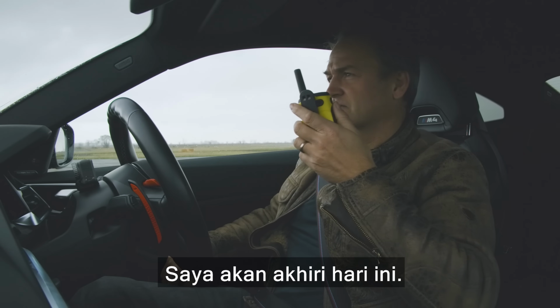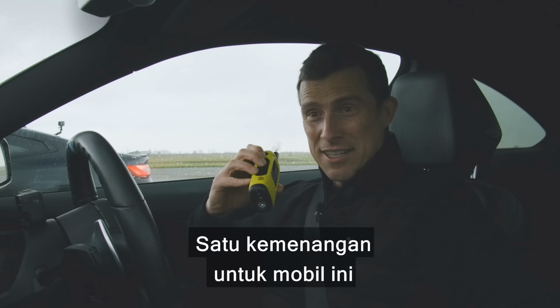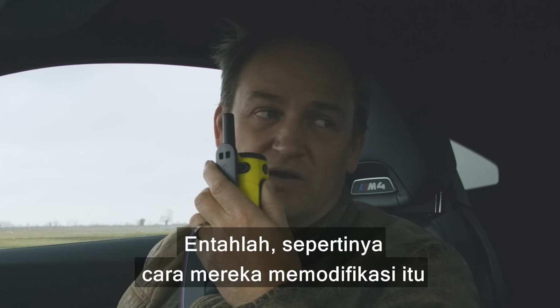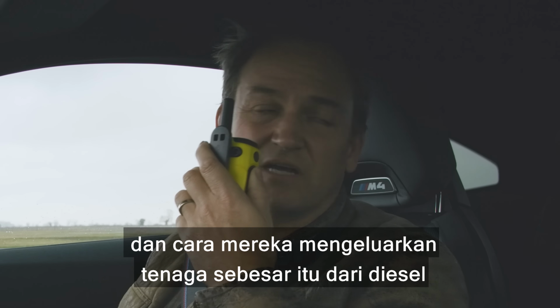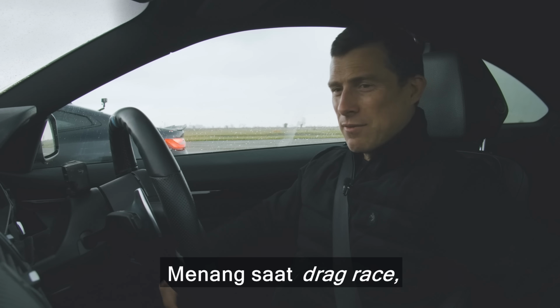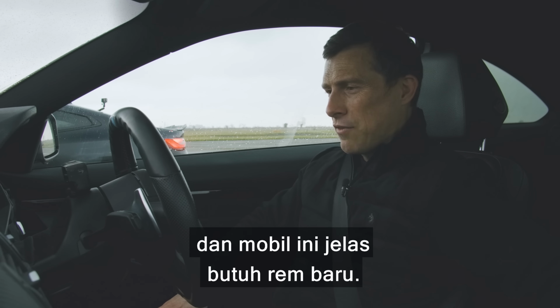I think we'll call it a day there. So one win to this car, got the drag race. That's the important thing. I think that the way they've tuned that and they've got that much out of a diesel and the way it handles, I think is remarkable. Good win for the drag race. Shame about the rest of the challenges. And this car definitely needs some new brakes.